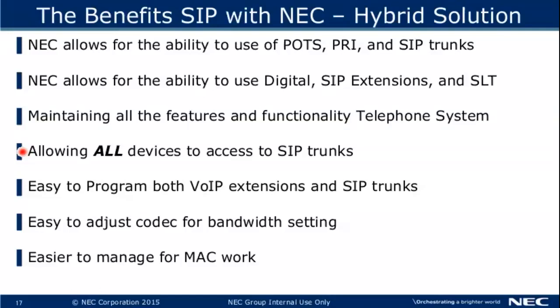I mean, if you're using voice over IP telephones on the system, that does not necessarily mean you need to have SIP trunks coming into the system. Voice over IP extensions will have access to POTS lines. Voice over IP extensions will have access to PRI service. So that's the beauty of having a hybrid solution, or the SL2100 being a hybrid solution. You can do mixed media like that.